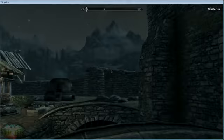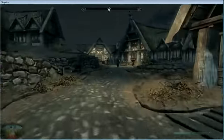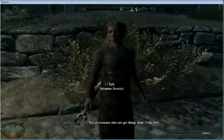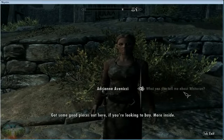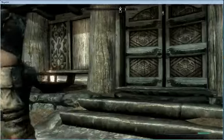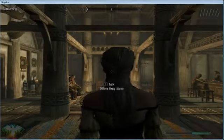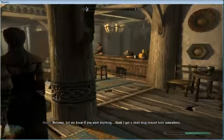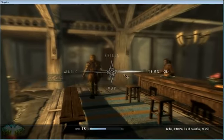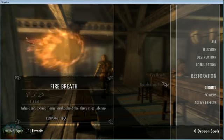What do you need? Yes? Let's see if we can find these old. You're someone who can get things done. Got some good pieces out here if you're looking to buy. More inside. Don't forget to check inside the shop if you need anything. Welcome. Let me know if you want anything. This is a local favorite around here somewhere. One of the first songs I ever learned. Ragnar the Red.